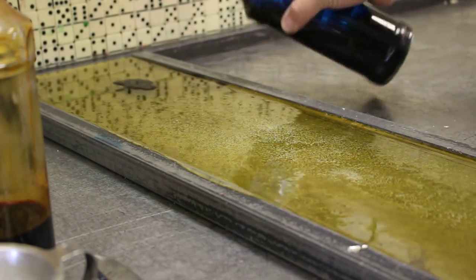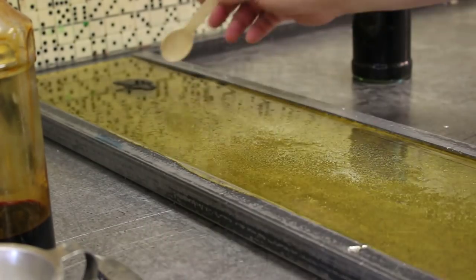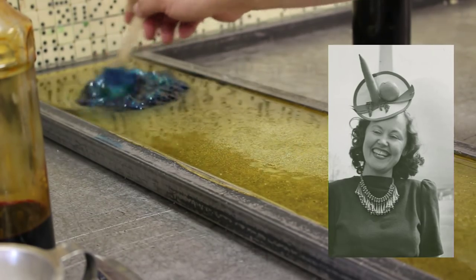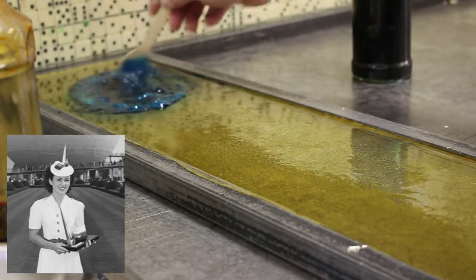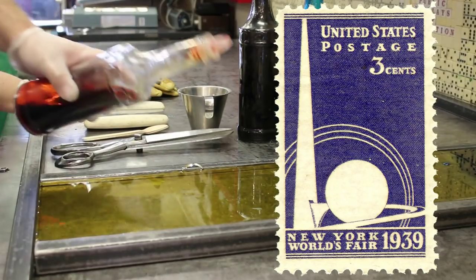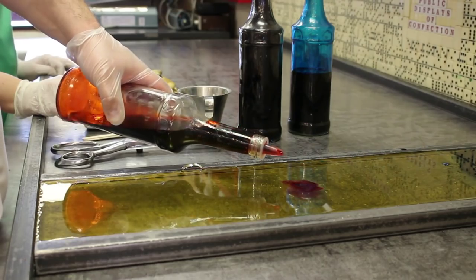So as we stir the food coloring into the candy and boil out the water that's in the food coloring, we could think about how strange this could be. People made hats of the building. People wrote songs of the building. There were postage stamps printed with this building on it that were distributed worldwide.